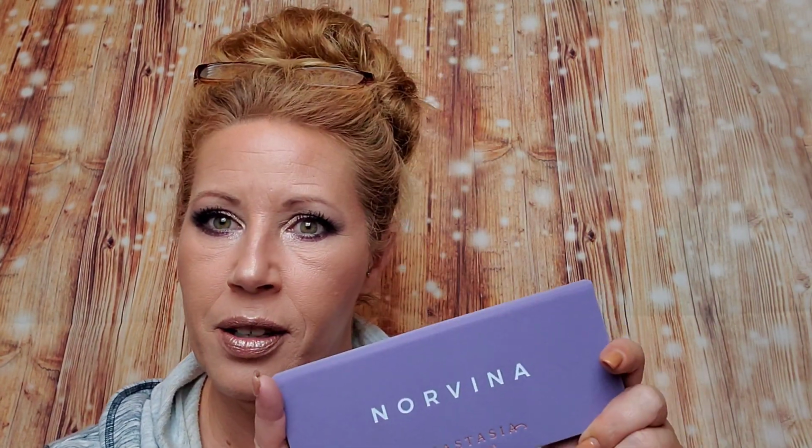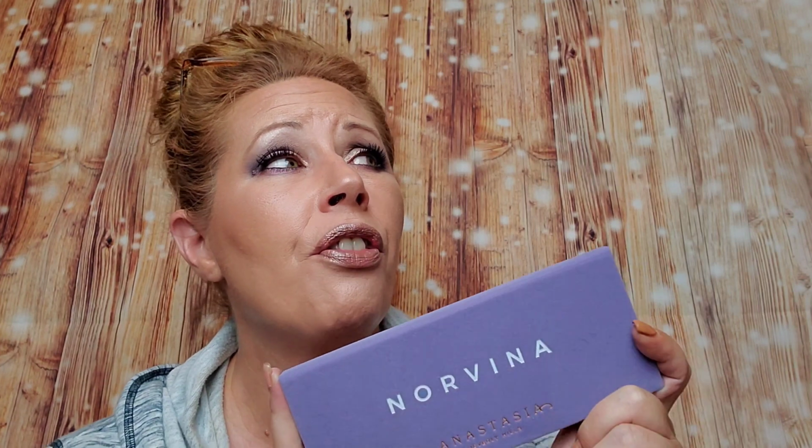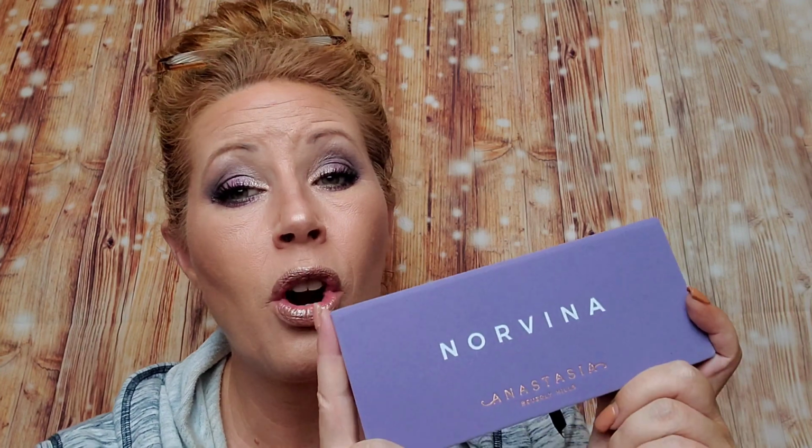Okay, I am obsessed with this palette. Not only did I get an incredible deal on it on Mercari, but it is amazing. I am obsessed. The pigments are awesome. They blend incredibly. They are so smooth and silky, so easy to work with.